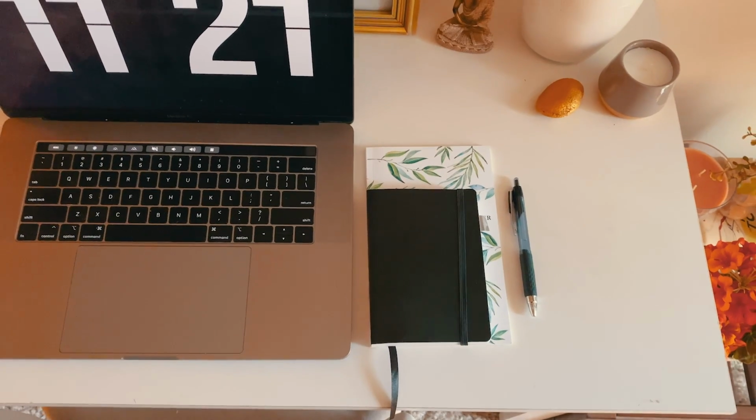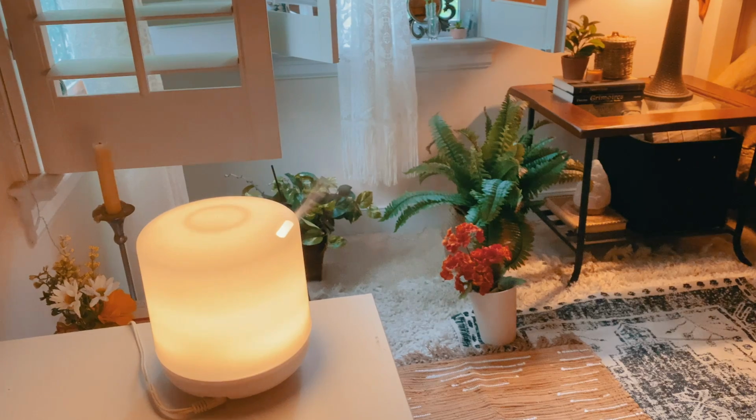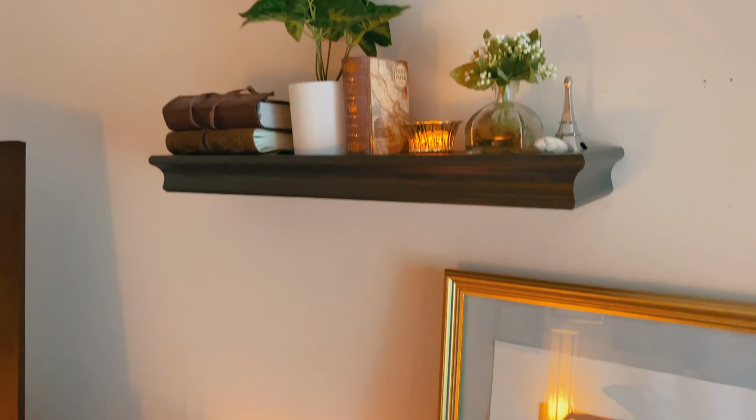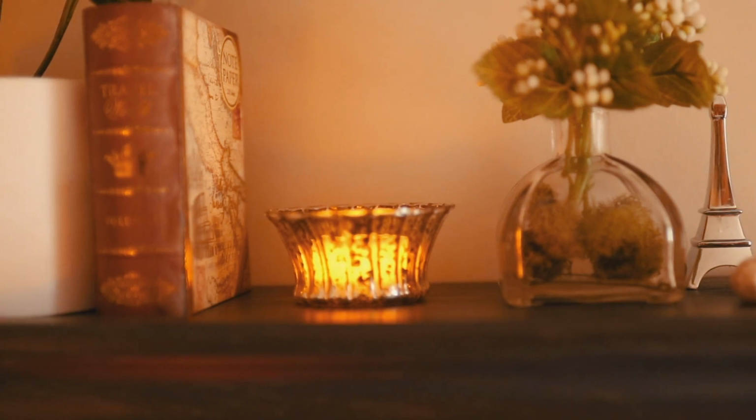I just have my bullet journal, my monthly planner. I have my laptop right here. I actually just got this diffuser. And then we'll go up here to my lovely shelves. I just have 2 journals, and then I have a fake plant from Target, another fake candle.